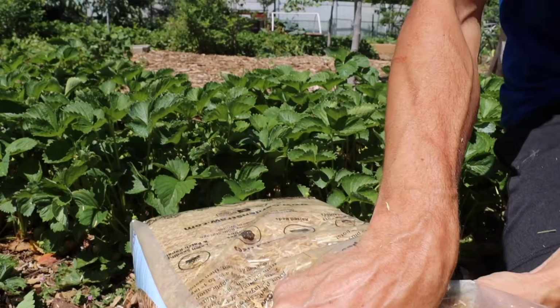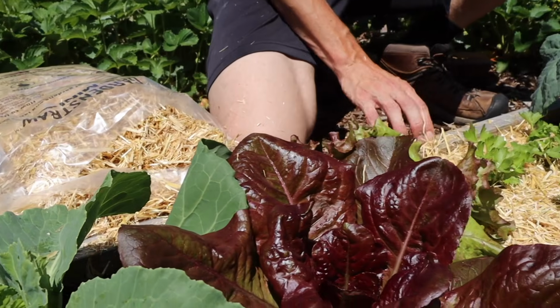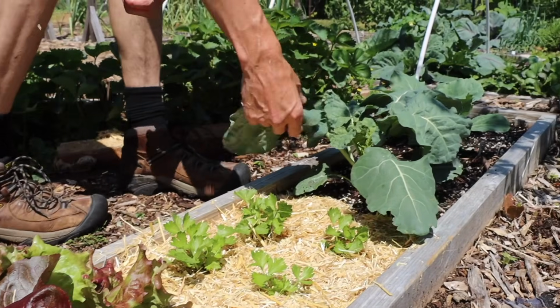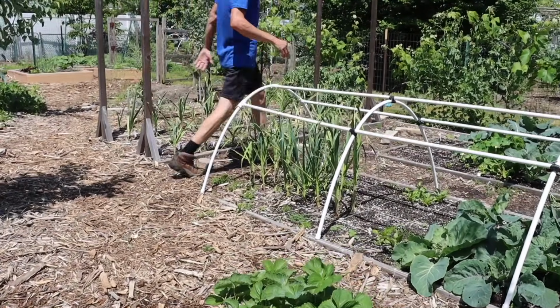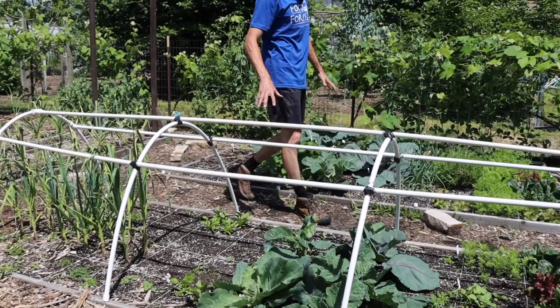Let's keep moving though. We'll put this straw down and I'm going to come out and mulch the rest of this section. We've got some broccoli there too. And over here, these beds are looking fantastic, more brassicas and everything planted.